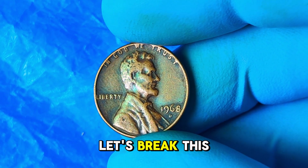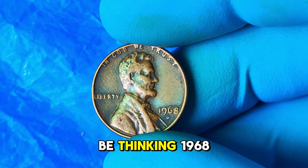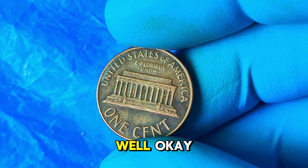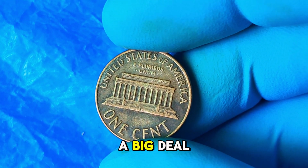Alright, let's break this down a bit. The 1968 D Lincoln 1 cent penny. Now you might be thinking, 1968? That was like a million years ago. Well, okay, it was almost 60 years ago, but who's counting? So why is this coin such a big deal?